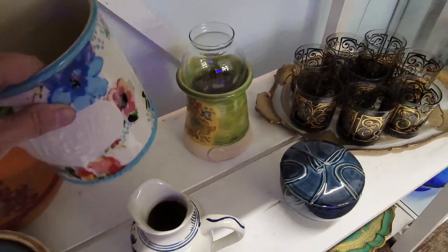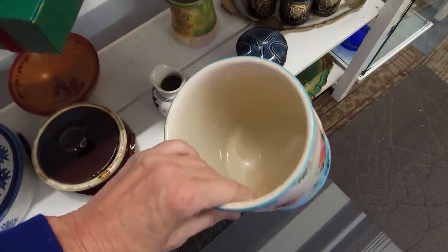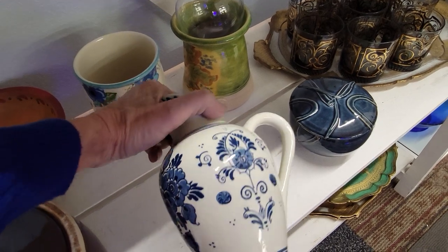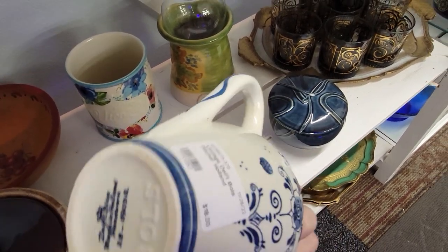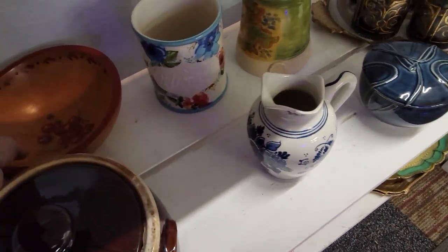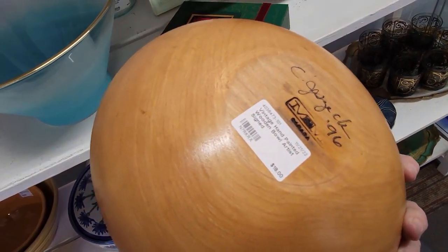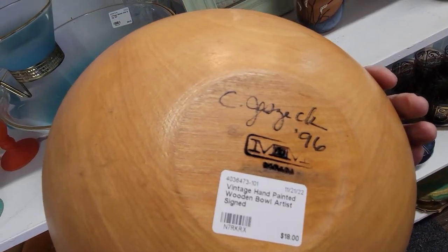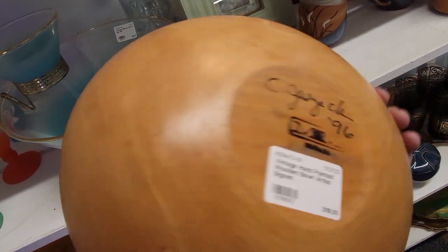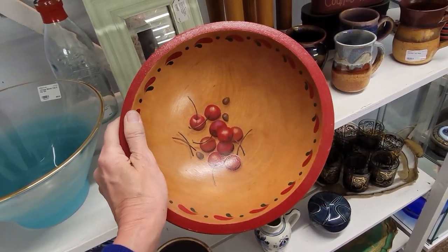We've got a Pioneer Woman utensils for $15. That's a super cool piece. I know Pioneer Woman stuff really sells for good money. This is Delft Blue for $18. Oh my gosh, I love everything in her booth. I love their eye for things. $18. I don't know what that says on there. Jazzic 96. You know what? That's going on Danny's picks because I absolutely love it.